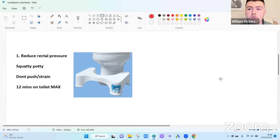First of all, we want to reduce rectal pressure. We already have a backlog. We already have extra pressure because the blood can't move to the liver properly. So anything we can do to help reduce pressure in that area is going to be very helpful. So first of all, we can use a squatty potty.